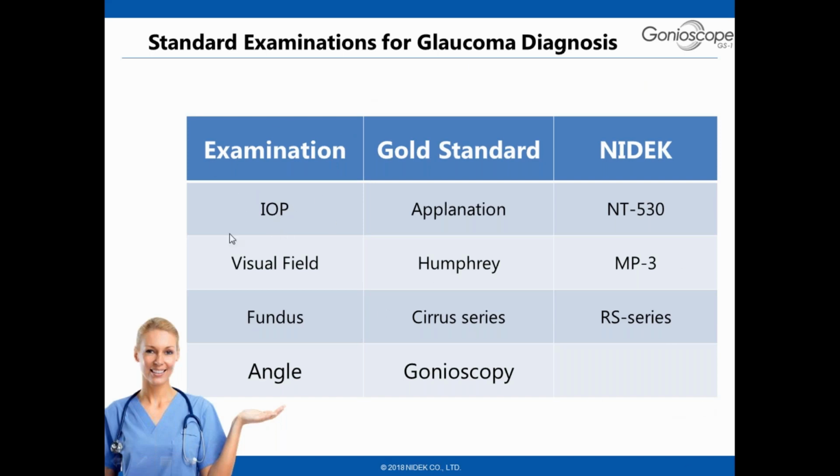So for IOP, for tonometry, of course, we have applanation, which is the gold standard. And as Nidek, we can deliver the NT series or TONOREF series. As you may know, applanation is a contact method to the cornea, and the NT series and TONOREF are non-contact methods for tonometry. For the second examination, visual field, the gold standard is the Humphrey from ZEISS, and as Nidek, we can offer the MP3.